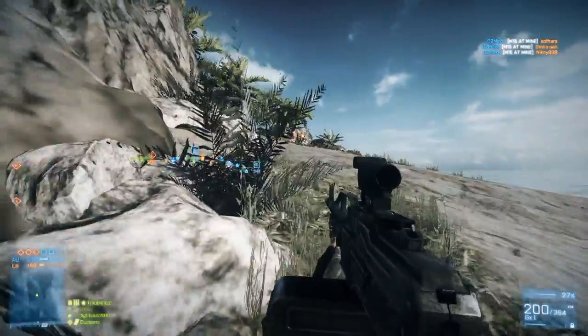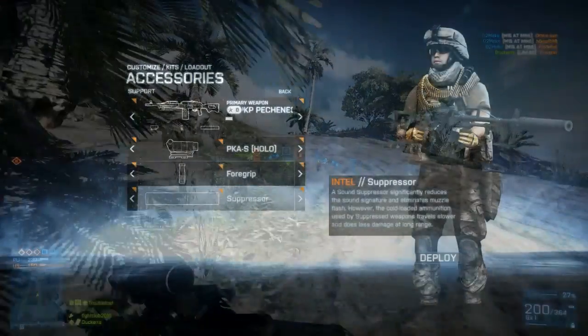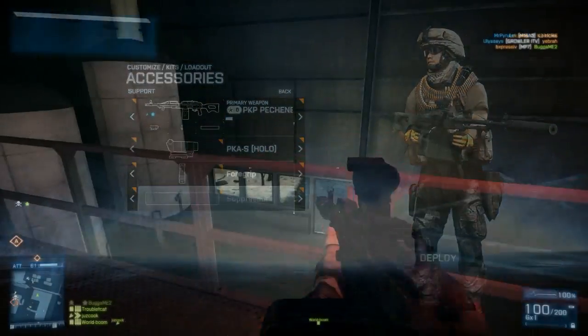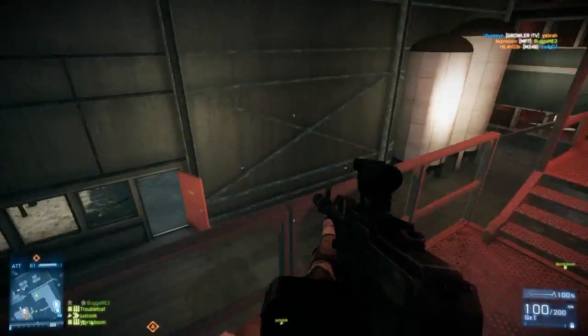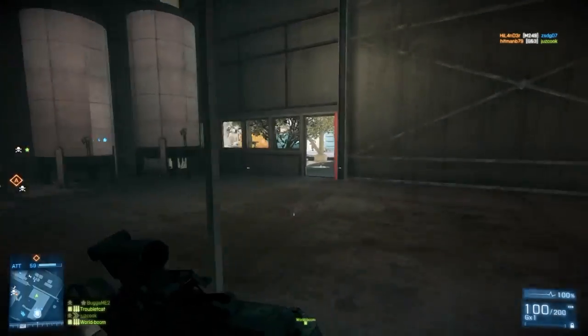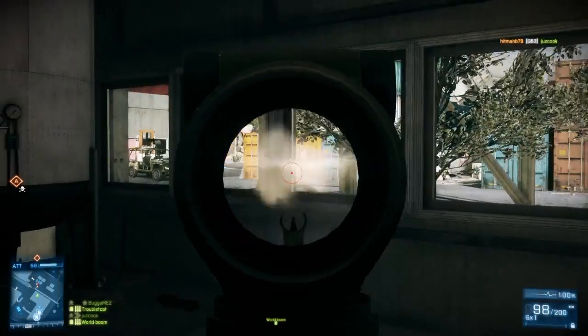Anyway, coming up here is the other loadout I want to show you guys. Same sight, but foregrip instead of the bipod and a suppressor. Now, this works pretty good. The suppressor brings your recoil down. The foregrip also reduces horizontal recoil. And you can make this one work up close. You're going to see me here.